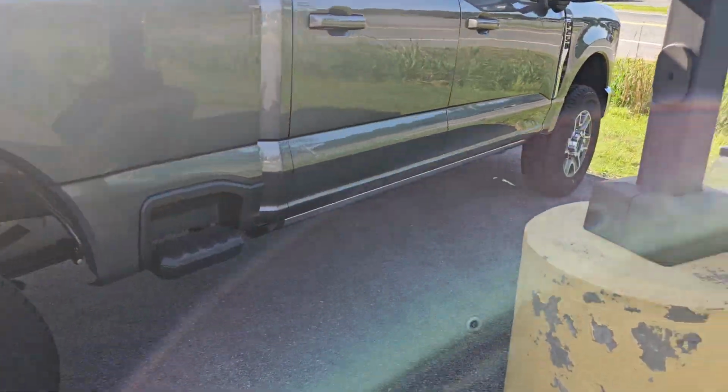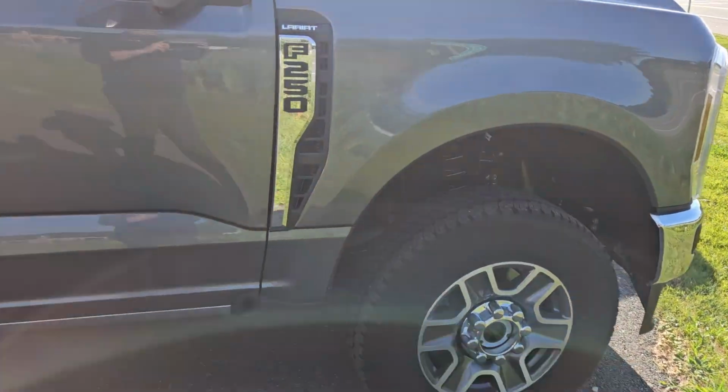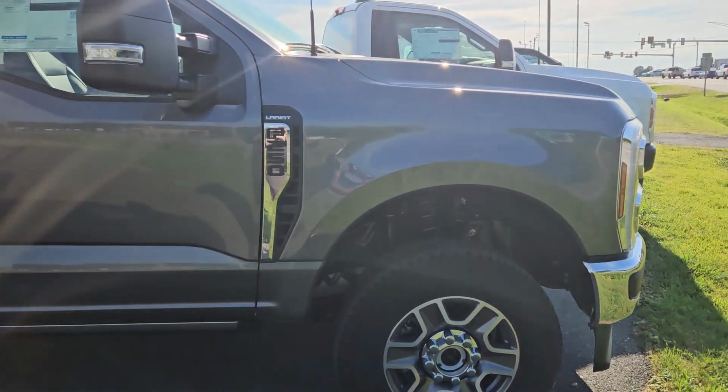If I'm looking at a price point of mid to low 70s for this, and mid to low 70s for a pre-owned one, that's up to you. But I could probably get a better rate on a new one too.